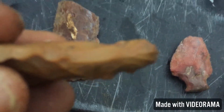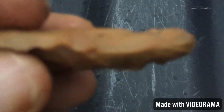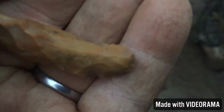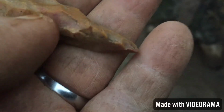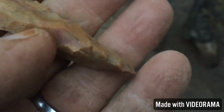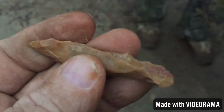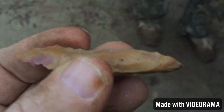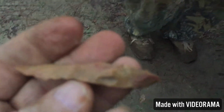Come on, focus, baby. Get it by itself. It does not want to focus. There we go, a little better. But either way, they worked it back down to a bit on that end. And I don't know what you call it. But that is just cool how they reworked it back down. It's worked on both ends.